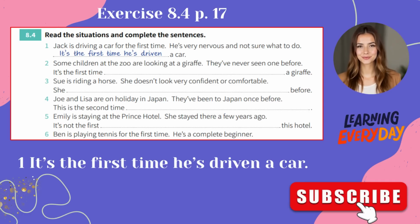Why present perfect? The present perfect is used because Jack's experience of driving a car is being connected to his present feelings, in this case nervousness, and his current situation. It indicates that until now, Jack had not experienced driving a car, but now he is doing it. When to use it? Use this form when emphasizing that something is happening for the first time in someone's life, even though the actual event might just be beginning. It's common in situations where a new experience creates noticeable emotions or reactions, like nervousness.